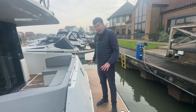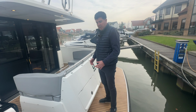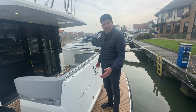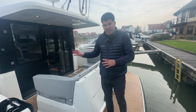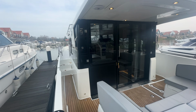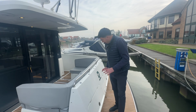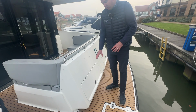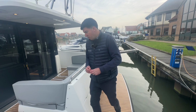So you've got a really good sized bathing platform, and you can get on both sides. So if you're going through any locks or you're moored up on a certain side, it's nice and easy to get on. You've got very, very good side decks, nice and safe, high gunnels and grab rails everywhere. So getting around and manoeuvring around the boat is fantastic. On the back end, you've got a storage locker on one side, and on the other side you've got your shore power, which all coils up and goes away into there.